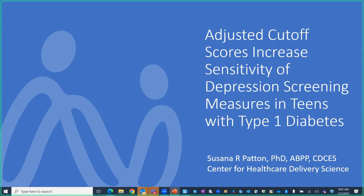And just as a quick note, the Center for Healthcare Delivery Science does have offices that are in Jacksonville and Orlando, as well as the offices that are in the Delaware Valley.